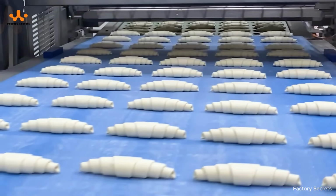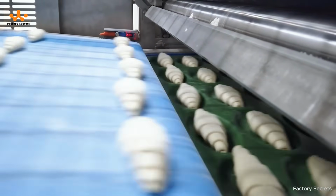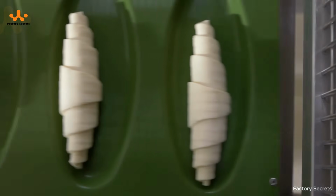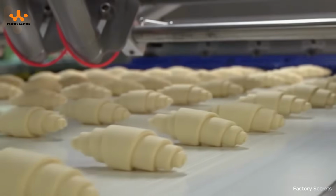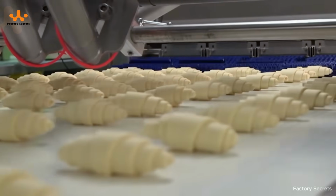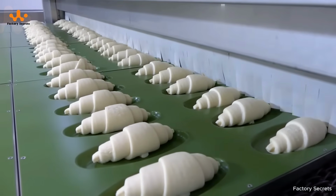After being shaped, the croissants continue their journey into the proofing chamber, a special space that is carefully controlled for temperature and humidity. Here, the steam and warm air activate the yeast in the dough, allowing the croissants to double in size. The transformation of moisture from the butter and dough into steam helps separate the layers of dough, creating space for each layer of pastry to rise perfectly.